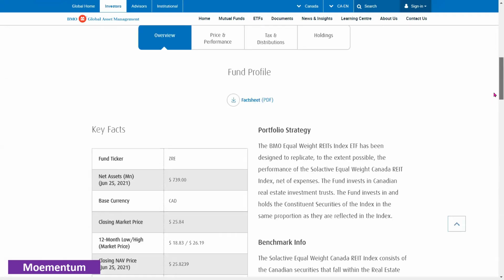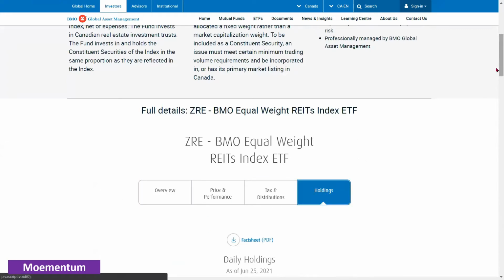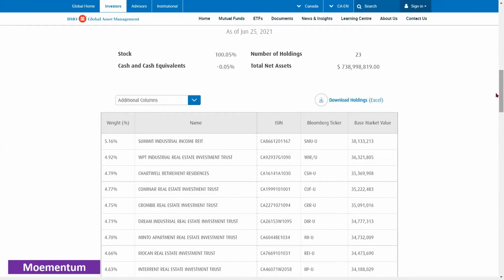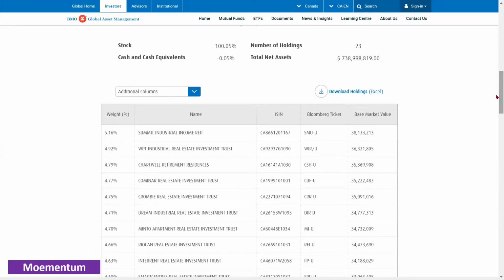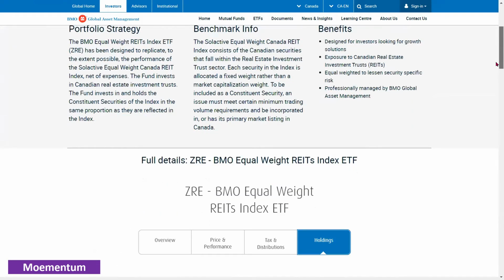Looking more closely at ZRE and in terms of its holdings, you'd notice here that among the top 10 holdings for ZRE are Summit Industrial Income REIT, WPT Industrial Real Estate, Chartwell Retirement Residences, Cominar Real Estate Investment Trust, and Crombie Real Estate Investment Trust. For the most part, they are equally balanced, as you notice here. That's actually, as the name even suggests, BMO Equal Weight REITs Index ETF.